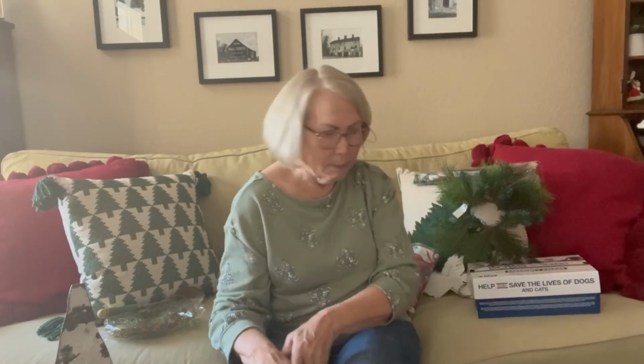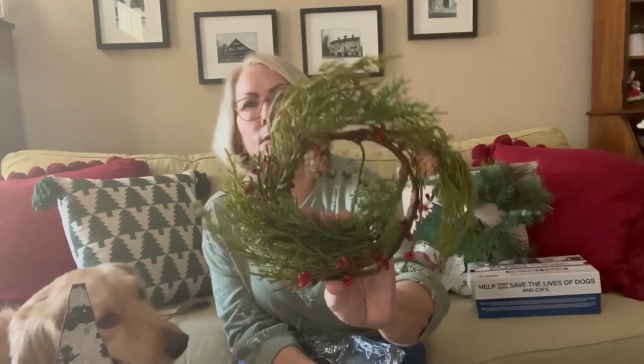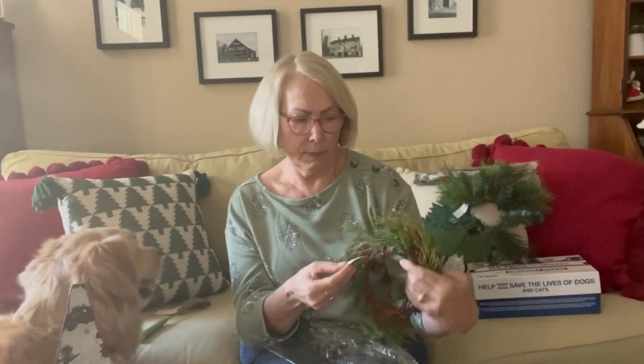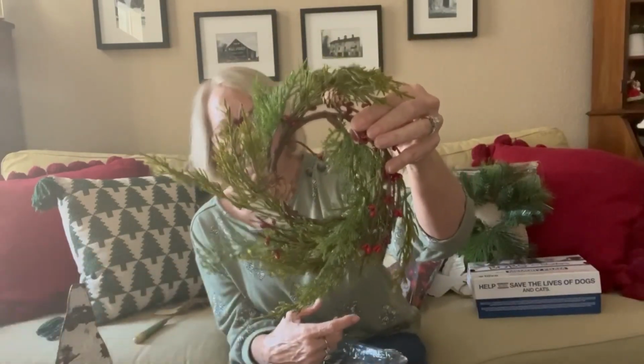And let's see what else I bought. I bought another candle ring, a pine one. I don't remember how much it was. It wasn't that much. It was probably $5.99 because it was the same as the one I bought at Carolina Pottery.